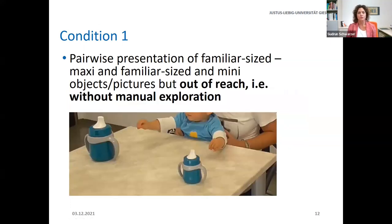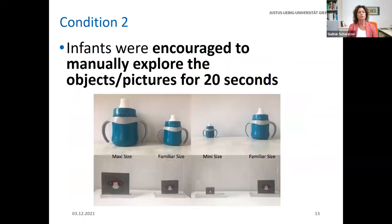So we had two conditions. In one condition, we presented these pairs, as you can see here, out of reach of the infants. So the infants, even if they wanted to touch them, weren't able to, so they could only look at these objects. And in the second condition, we actively encouraged the infants to manually explore these objects, each object for 2 seconds. We simply did it so that we moved the objects within their reach. And maybe only seeing something within reach is something that encouraged infants to want to have it.